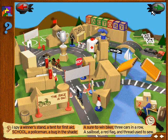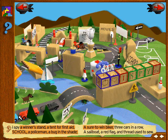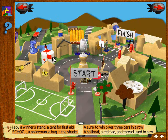And there's three cars in a row, right here. A sailboat, right here. It's going through the drawbridge. A red flag, right here. And thread used to sew.